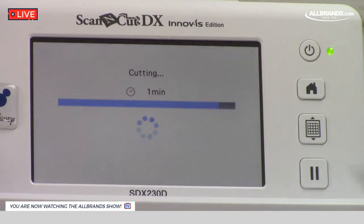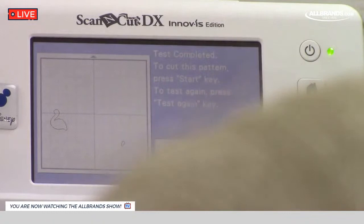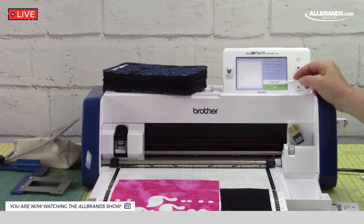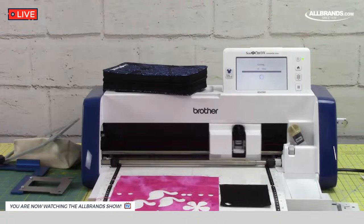All right, so let's see. Let me let you see. You can see that I have a little test circle. That's perfect. So I'm going to put my fabric back down on top of here, and we're going to finish cutting. I'll just go ahead and let it start, and we'll let it finish cutting while you guys can watch. All right, any questions so far?